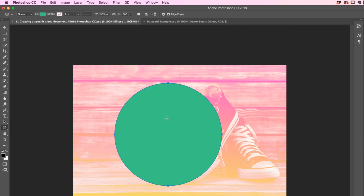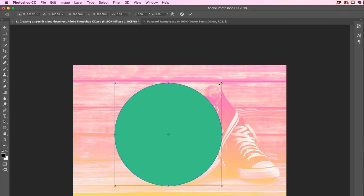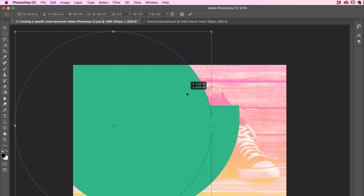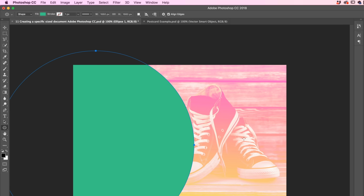If you get it to a size and you're like, well, it's not quite right, you don't have to keep going back. You can go to edit, transform path, and go to scale. The same thing, hold down shift on one of these edges, drag it out, and you can make it nice and big. I'm making mine super big. Something like that. When you're finished, hit return on your keyboard, otherwise it doesn't work. So hit return, yeah, that's how to draw an ellipse.